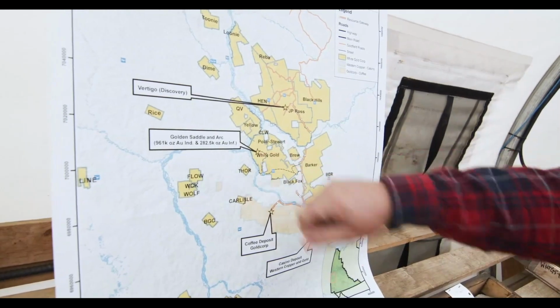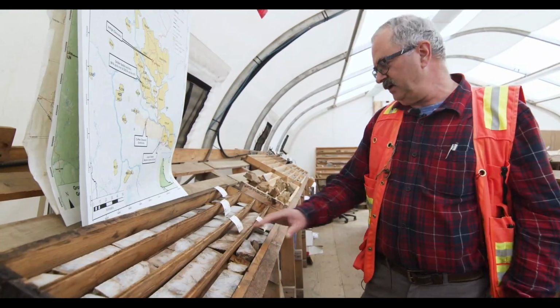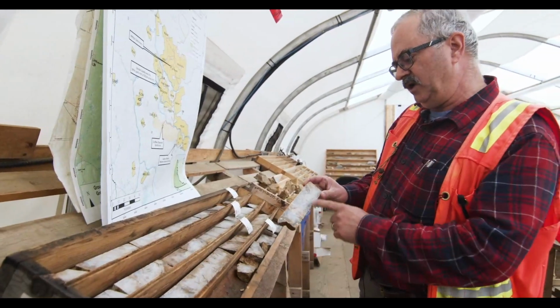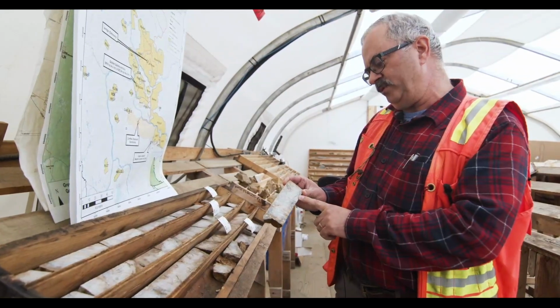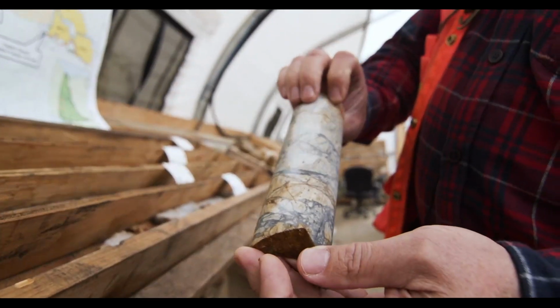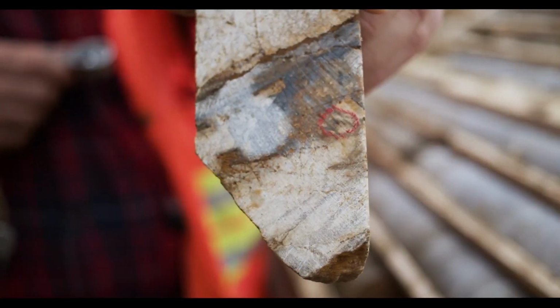Again, that's our flagship. Okay, here's a box of core from our Golden Saddle deposit. Again, it's a lot of quartz veins, as you can see here. A lot of brecciation, a little bit of pyrite, probably about 1%, but some good gold numbers. There you can see the brecciated texture. Good gold values. Really good gold recoveries from the metallurgical test work, about 92, 93%. Some visible gold right here in this piece associated with this quartz vein.